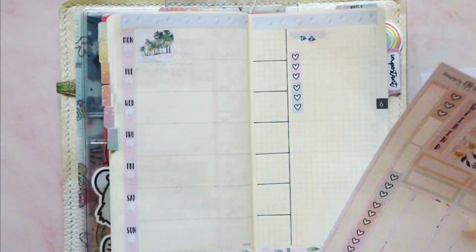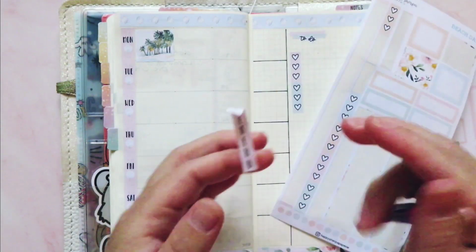So I've got my checklists down. I'm going to put this little weekend banner down.